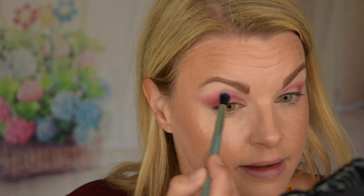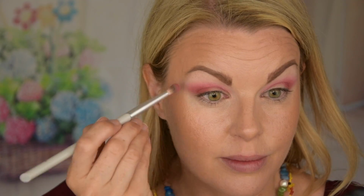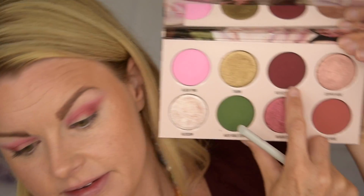I'm gonna take the first shade we had and just blend a little bit here. I'm just winging it out. A little bit here. This blends really nice together. I really think so. I want to dip into that really dark shade now. This Velvet Petals. Oh yes, this is dark and beautiful. Can you see how dark it is?